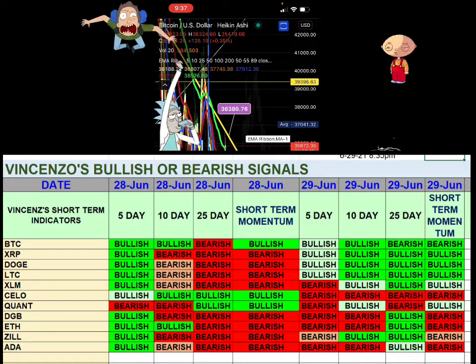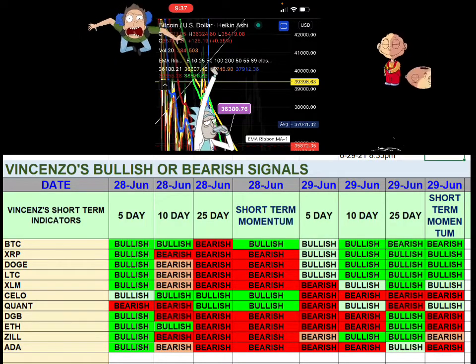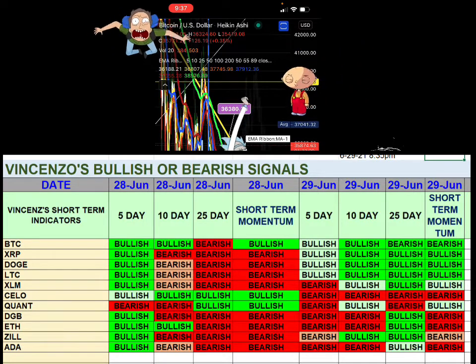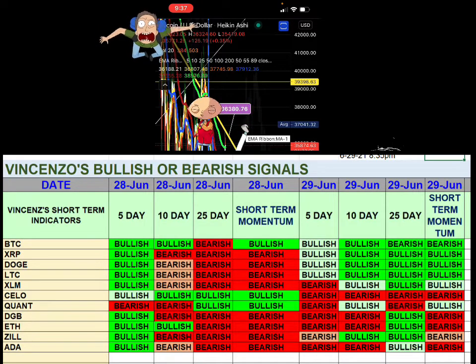ZIL had the biggest flip. We were bullish and bearish across the board. Now we're bearish trying to flip bullish, and then bullish, and bearish trying to flip bullish. So you can see ZIL had a really big flip, and this was as of 8:35 p.m. when I made this chart.